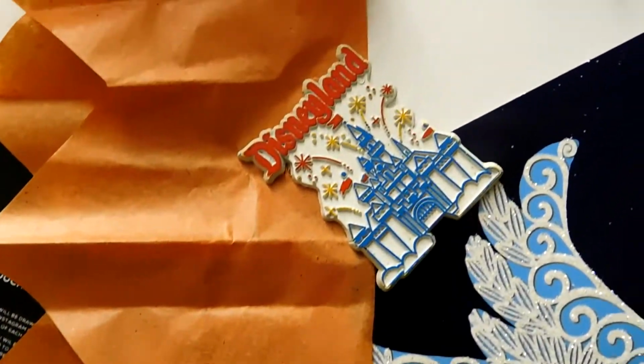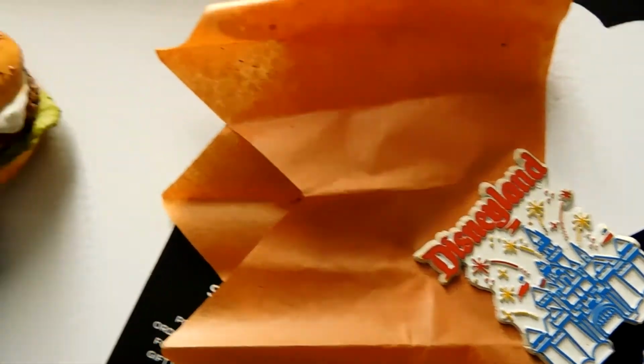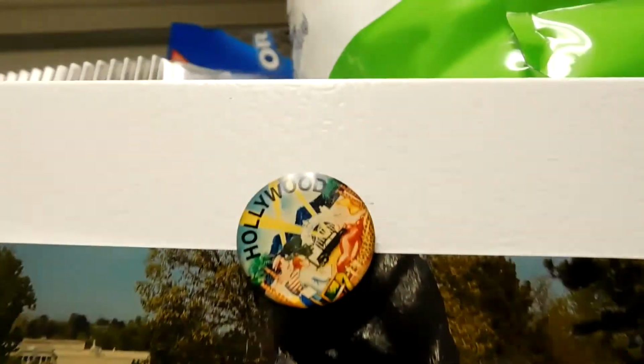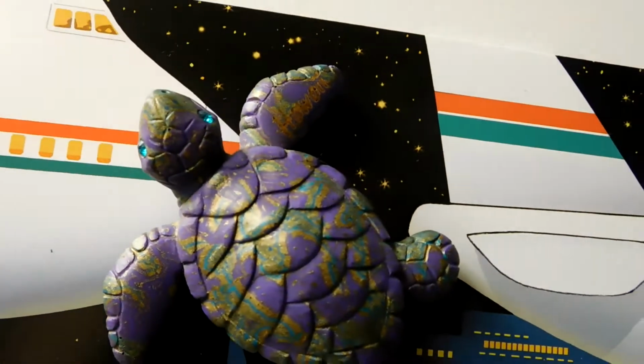Here are some awesome magnets that I have. My favorite one is this Disneyland one because it's vintage and I like it. Got a little hamburger. The magnet on that is pathetic. A little Hollywood magnet holding a picture of me and some friends. A little turtle. I like having this list here so I know what I need to buy from the store.